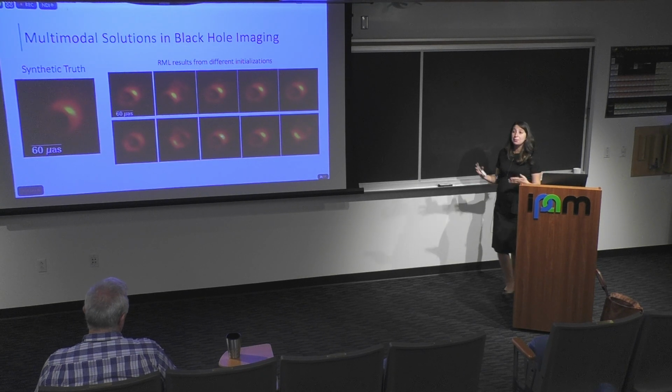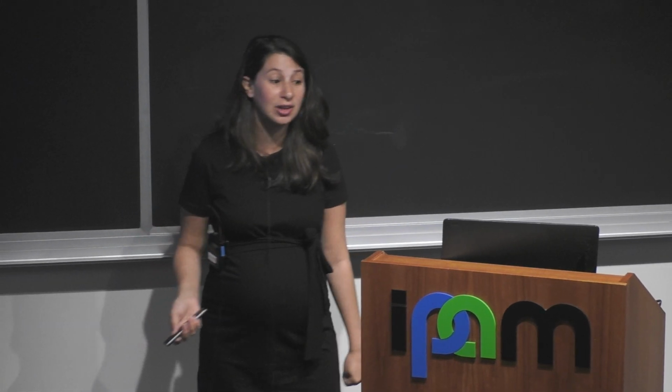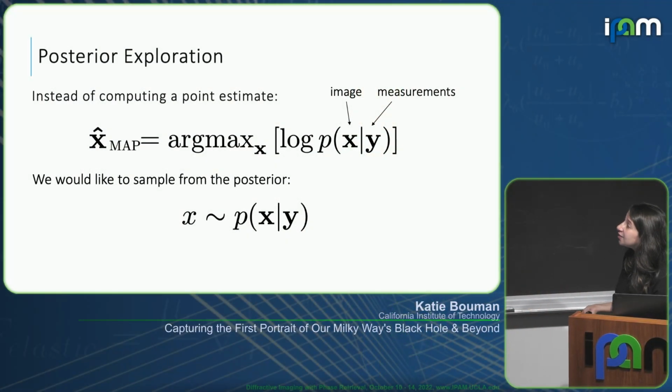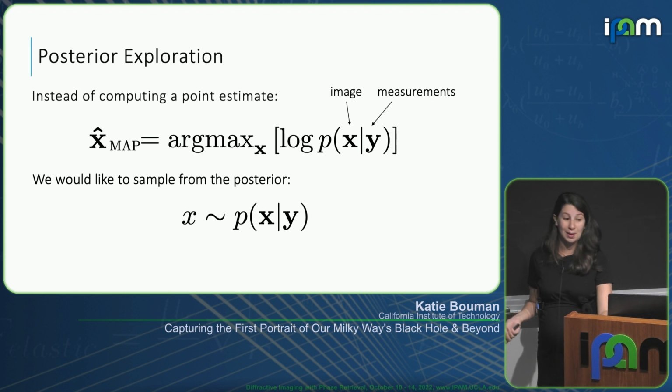And so for problems like this, it's so important that we have ways to efficiently visualize the whole space of possibilities, not just recover one that has a really good score in your loss. And so in other words, instead of computing a point estimate like the regularized maximum likelihood does, we want to be able to sample from a full posterior distribution, the probability of the image X given the measurements Y, in order to visualize that full solution space.